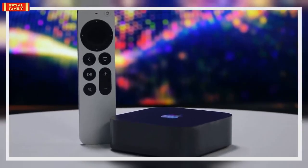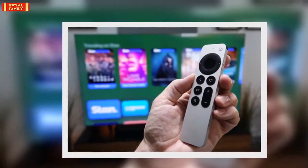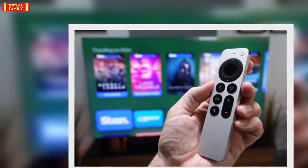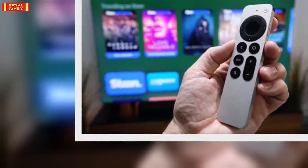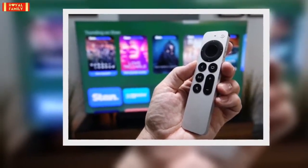The Siri remote stays the same, with one simple change, USB-C charging, moving on from Lightning as Apple is required to do under European legislation. Soon Siri will recognize the voice of someone asking for a show or content, and the menu and recommendations will be customized based on that person's viewing habits. That will be great in shared TV households.